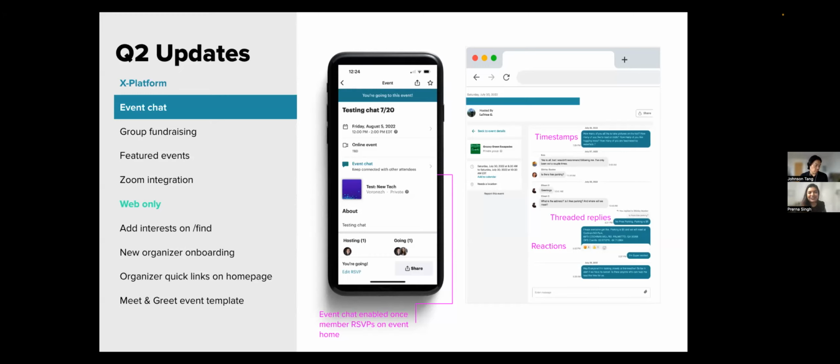Event chat is a feature that we just started rolling out to a small group of organizers that appears after a new event has been created. You can see in the screenshot on the left on the screen that event chat shows up and becomes activated on the event page when a member RSVPs to an event. When they tap on it, it opens up a chat interface. You can see on the screenshot on your right a real example of a chat from a hiking group, and that's in our web UI.